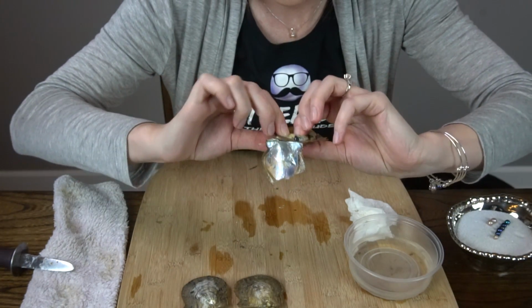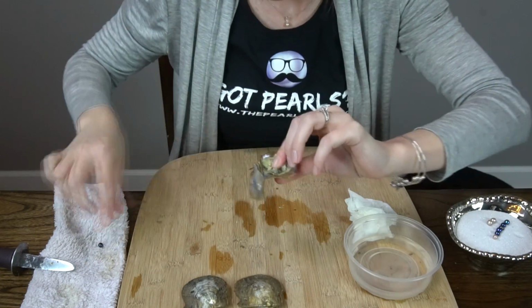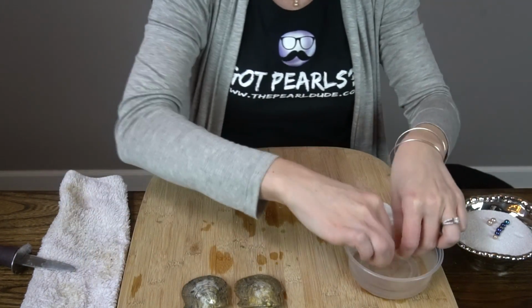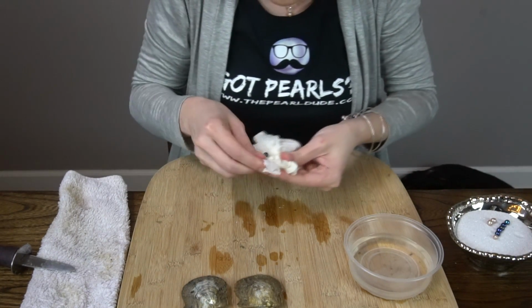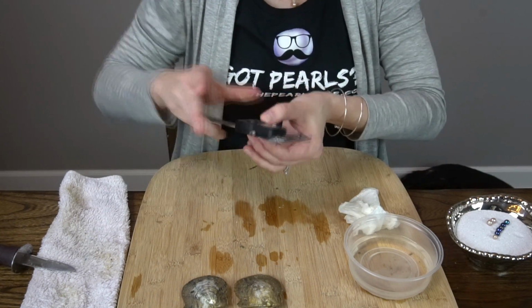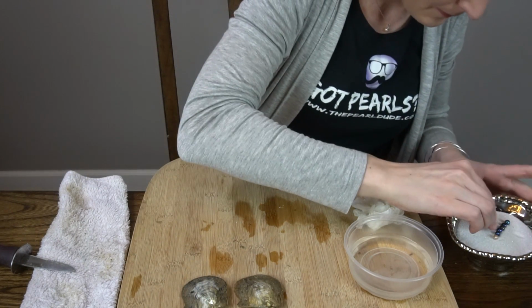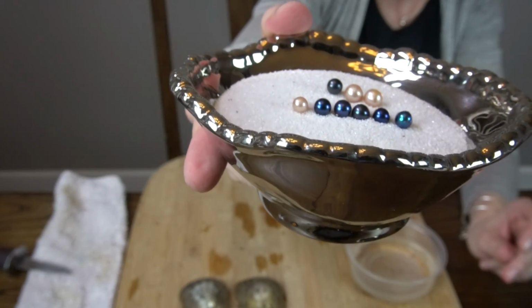Another dark. Wow, that one looks really dark. That's like a blackish. Looks a little smaller, but really cool color. Wow. 6.52, 5.3. Just a dark, dark color. Beautiful. And still 2 more. Look at all those pearls there, Maggie. Wow.